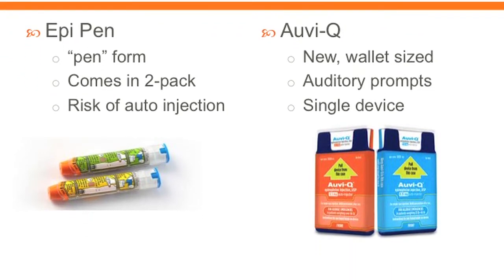The EpiPen has been around for a very, very long time. How you use it is you basically hold it around the middle. The action end is this end. This is where the needle comes out of. You take off the cap, kind of like a grenade, and then you plunge it into the outside of the thigh until it clicks. And these are all trainers. Trust me, I'm not stabbing myself with a needle. So if anybody wants to try, we have one up here. You hold for 10 seconds, and then you call the authorities, whether it be 911 or your physician, if you already have an allergy physician.